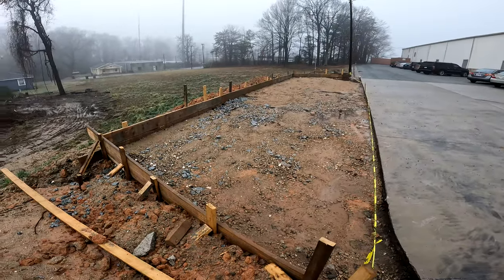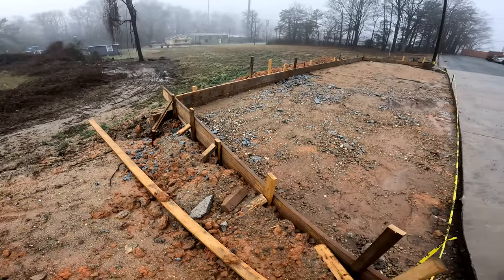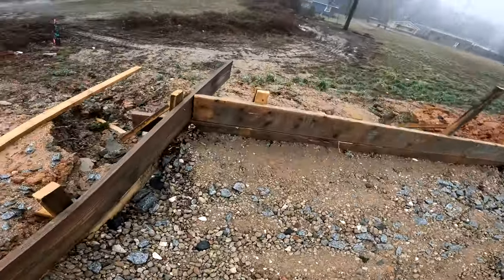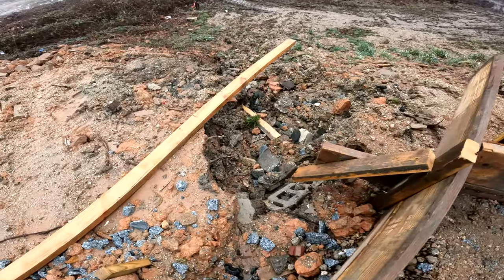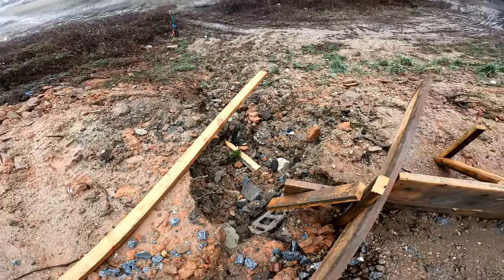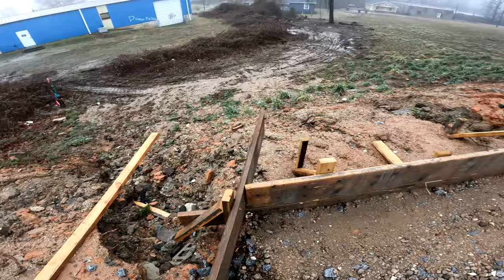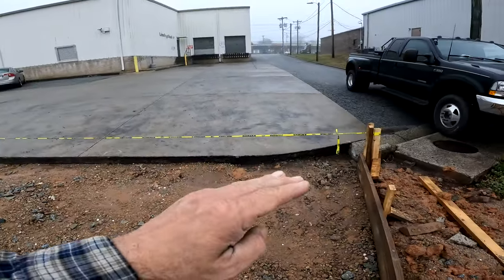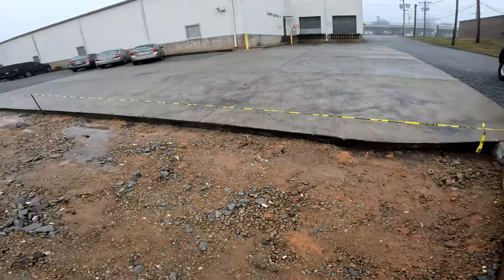We're out here today. It rained pretty good last night and we're trying to decide if we want to pour or not. So I wanted to show you a couple things here. Look at how much the water gouged all that out. So we have to be really, really careful for getting this up high to try to shoot the water across and into this drainage basin.